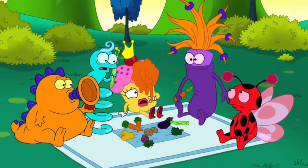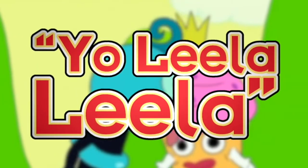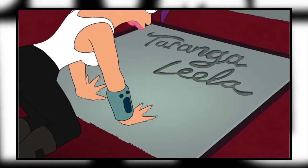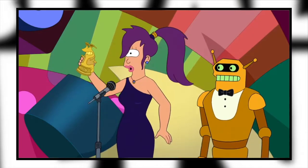Rumbledy Hump is the homeworld of the aliens, the Humplings. The planet was first introduced in the episode Yo Leela Leela, in which Leela creates a successful TV series and becomes a Hollywood star. It's later discovered that Rumbledy Hump was the inspiration for Leela's seemingly fictional show.